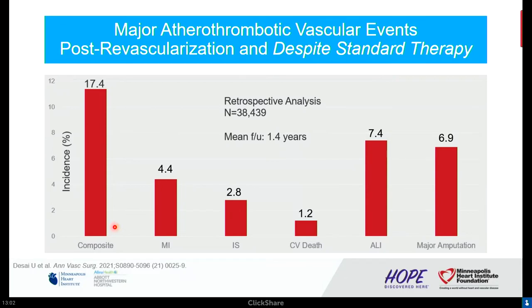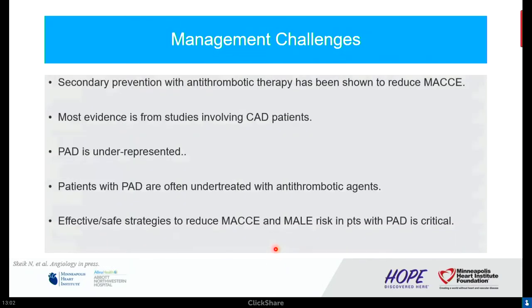Also, based on a retrospective analysis of patients who underwent revascularization, if you look at 38,000 patients at 1.4 years, you see a really significant composite of MI, ischemic stroke, cardiovascular death, acute limb ischemia, and major amputation. You see a subgroup here for MI, ischemic stroke, and so forth. And that's after revascularization. So after performing an open or endovascular revascularization for these patients, the risk of having MACE or limb events is significantly high. And that's, again, despite appropriate antithrombotic therapy.